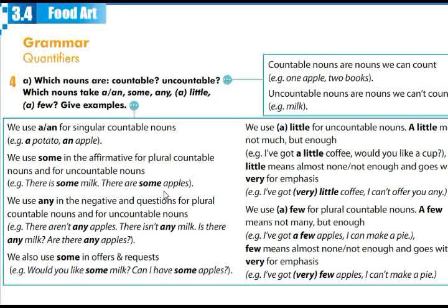There are some apples. We use any in negative. Remember, some is used only in affirmative, but any is used in negative and questions. So we use any in negative and questions for plural countable nouns and uncountable nouns.